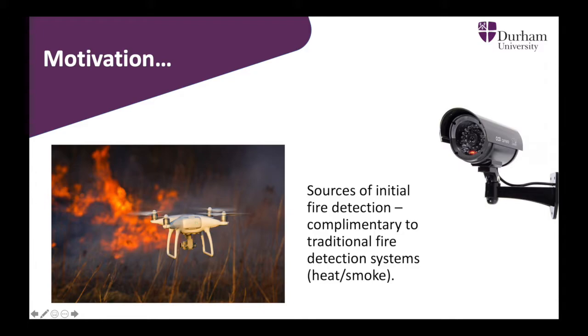When a fire breaks out, we want mechanisms to quickly identify and locate the fire. Traditionally, the mechanisms used are smoke and heat detection. However, in some situations, such as open areas, the fire will only be detected once it is of a substantial size. Therefore, it is critical we explore and evaluate different visual fire detection mechanisms to complement traditional fire detection sensor systems as a source of initial detection.